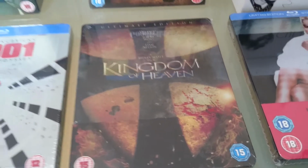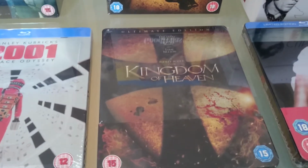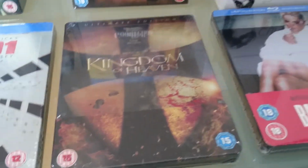Ridley Scott once again. Ridley Scott for me is a top director. I think he builds really believable worlds, and he always draws me into his films. I know this kind of got a bit of panning at the time, but for me I really enjoyed it.